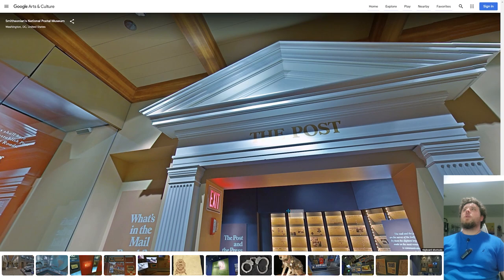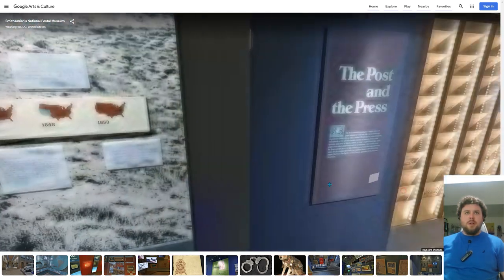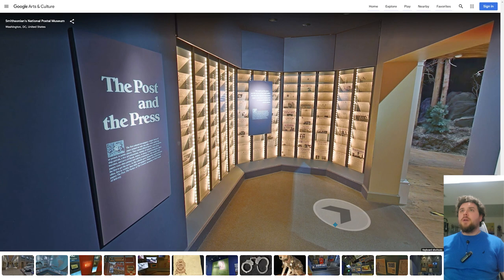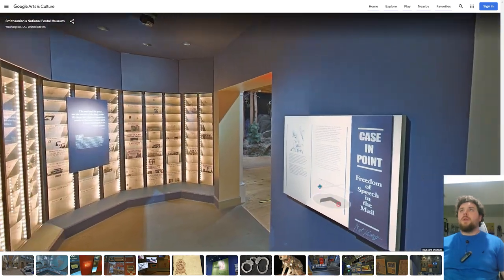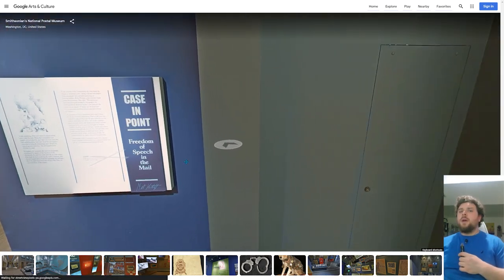Okay, so the post, it says. So this is a neat little area. Now what's out here? The post and the press. Okay, a bunch of newspapers. Jeez. I keep hoping I'll find an X right there where I can just stand and look at it all, but as I scan across, I don't see an X popping up. Oh well. So, a neat little section. Freedom of speech in the mail.